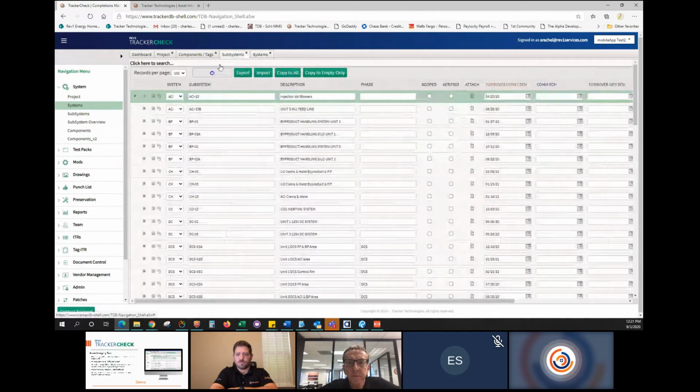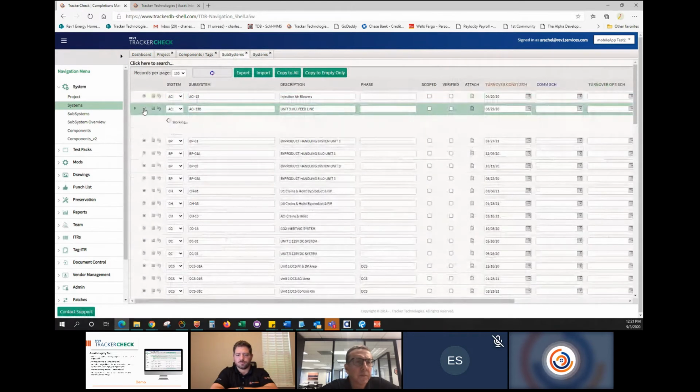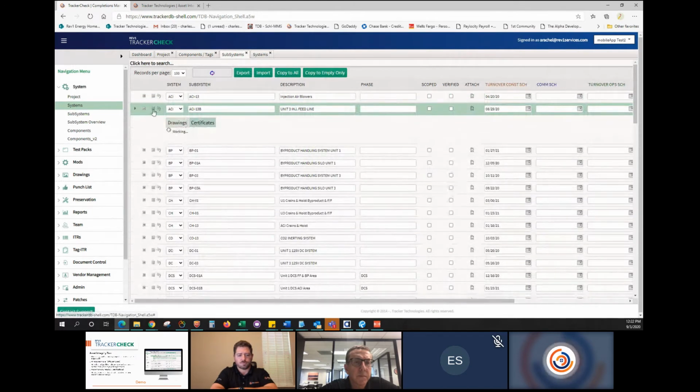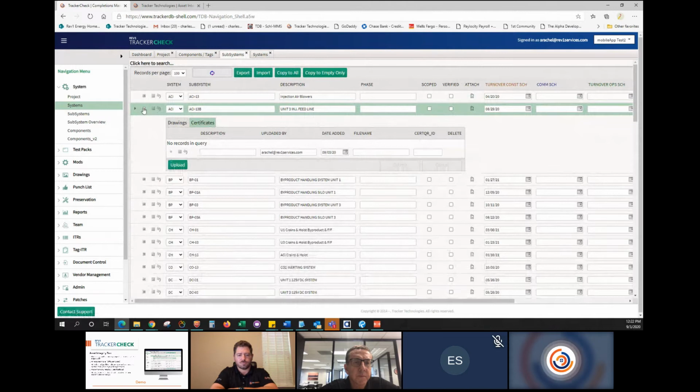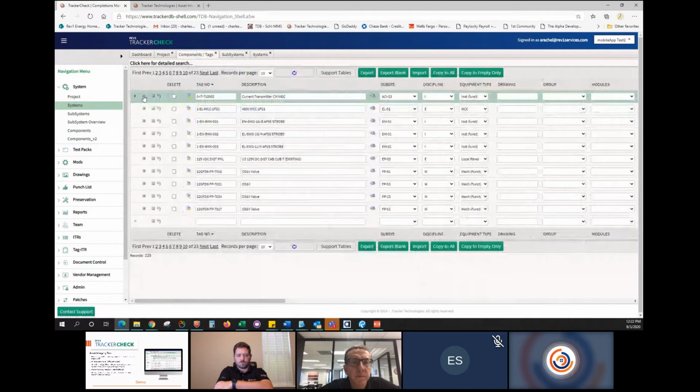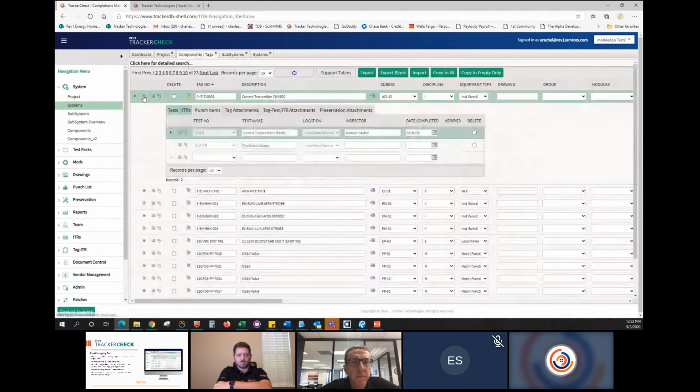Now, once you're looking at some of this data, you can go ahead and row expand and take a look at supporting information, like all the drawings for that subsystem, any certificates that have been issued and closed out, etc. So we try to give a kind of one-stop shop. So if you're on subsystems, you're able to get all the information about that subsystem. Same if you're on tags. There's a lot of ongoing information below that.